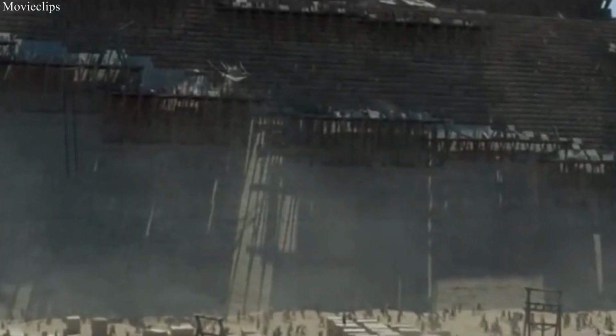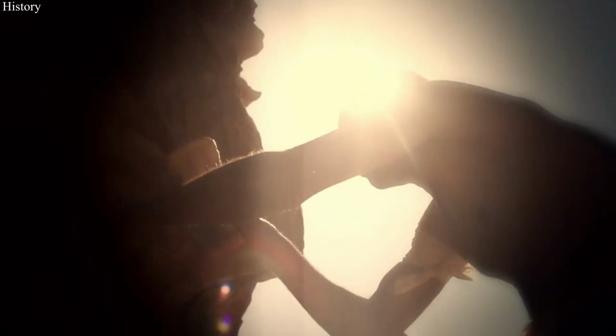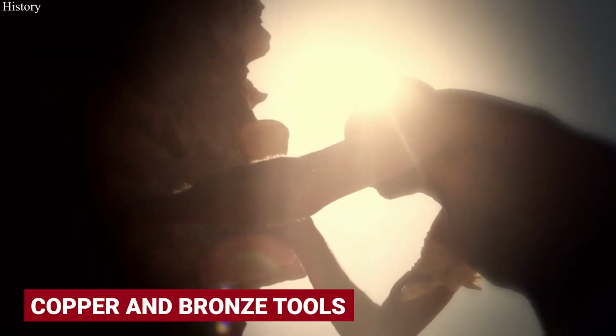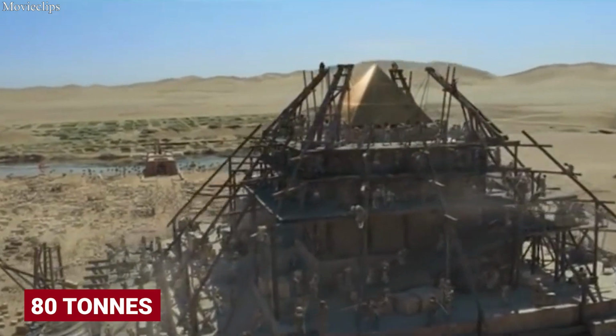Workers had to shape and carve the massive limestone and granite blocks into the correct size and shape once they arrived at the pyramid site. They used copper and bronze tools as well as stone hammers and chisels to accomplish this. It must have been a difficult task, as some of these blocks weighed more than 80 tons. However, the ancient Egyptians were skilled craftsmen who could create precise cuts and angles in stone.